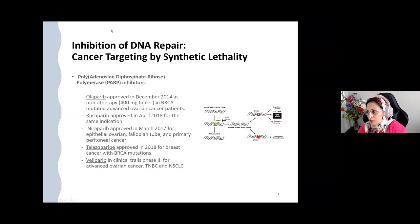DNA repair inhibitors found their way to the clinic in 2014 with the approval of PARP inhibitors. Olaparib was the first drug that has been approved, and it is available as an oral medication. In this case, again, because targeting cancer was important, what has been done was to target cancer cells by a process known as synthetic lethality. So what is synthetic lethality?